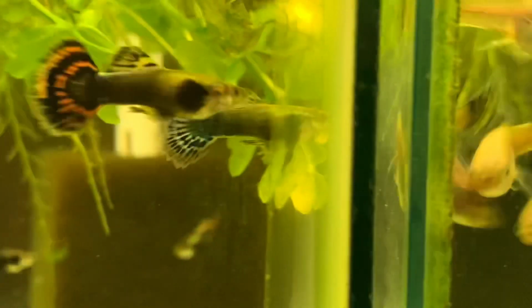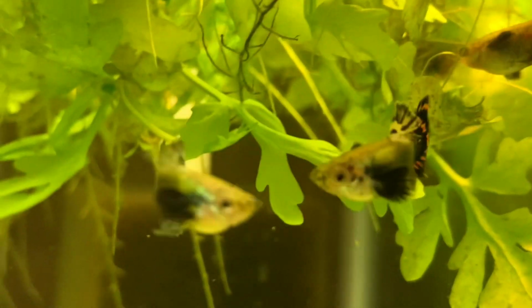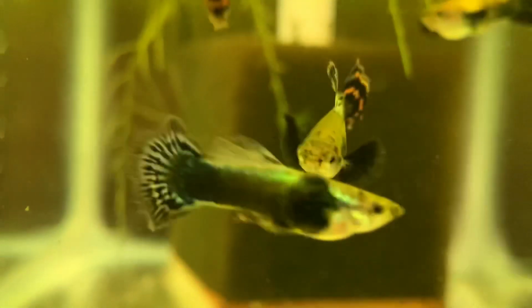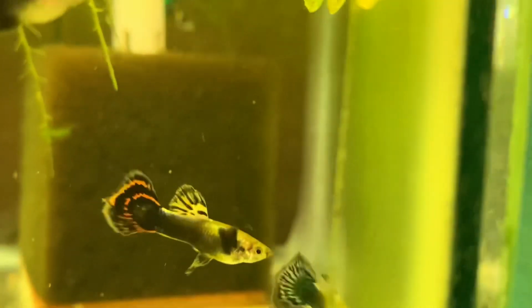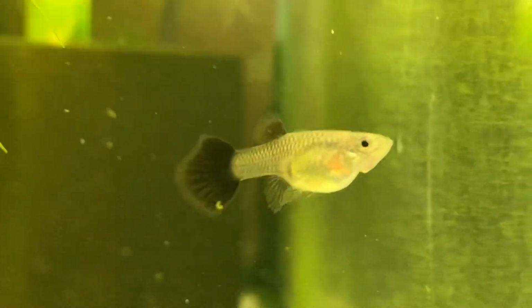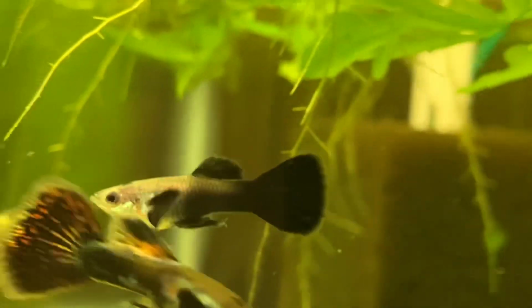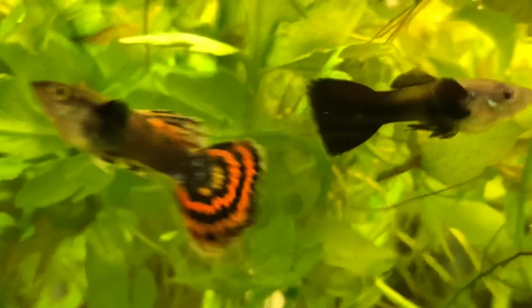I think it may end up being a blue red mosaic big ear guppy. So if that's the case, once he grows a little more, and if there's no red, which so far there's none at all, then I'm going to put one of these females in with him in a small tank somewhere. The other females, the other ones that are blackish, are going to go in with these 2 males.